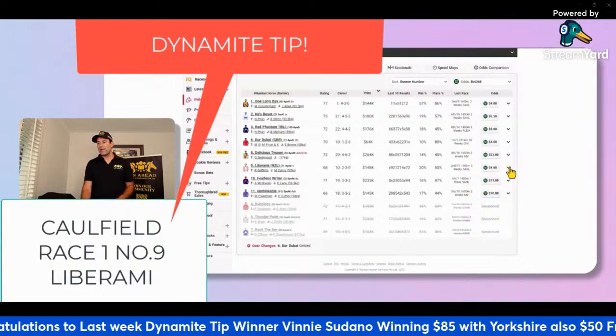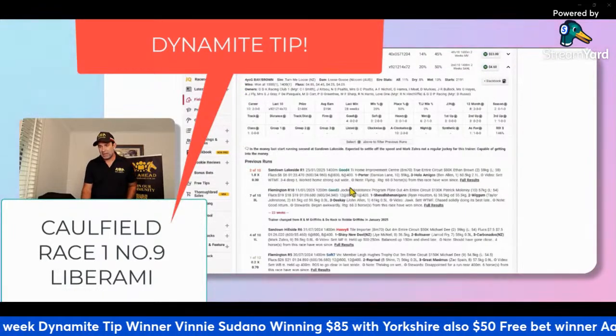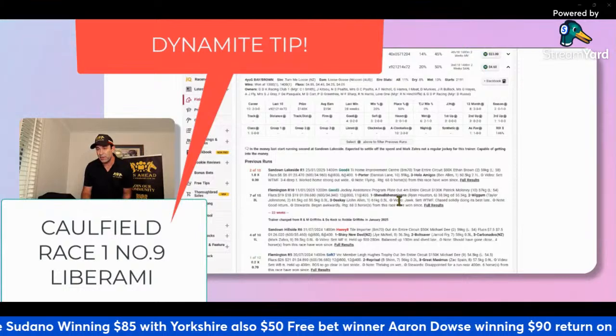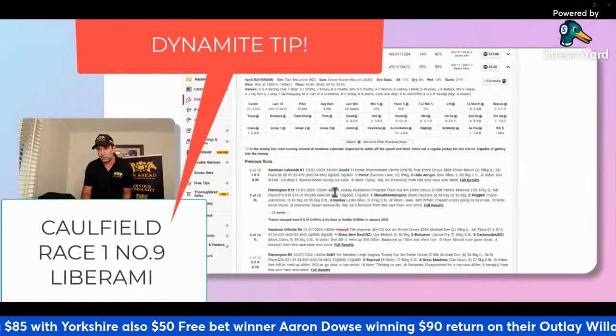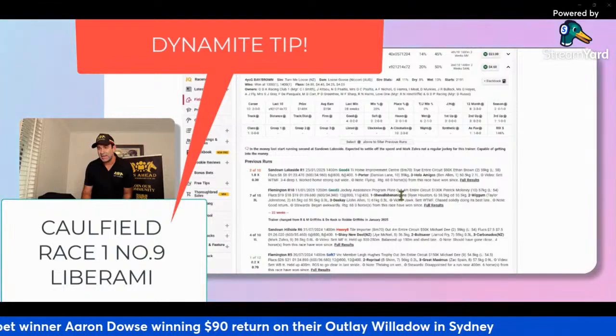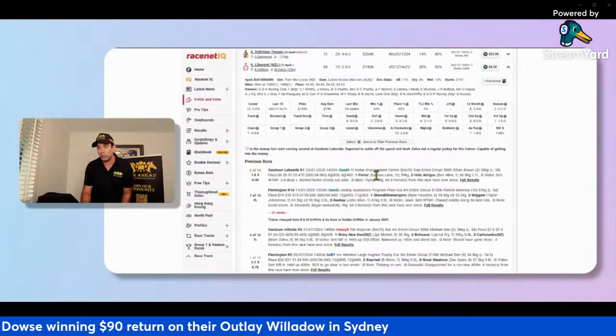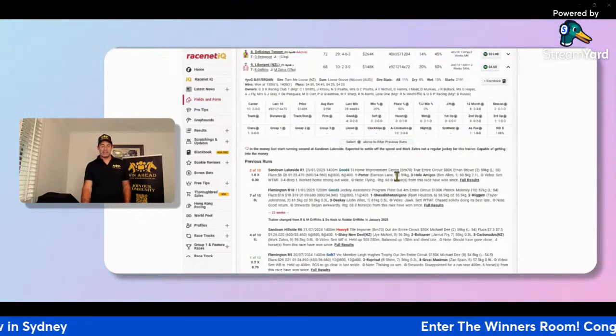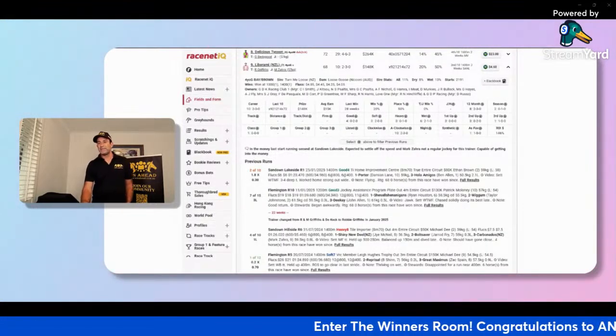So we are on Liberani here. As you can see, behind She's All Shenanigans, ran very well down the straight. 1,200 was too short. She ran second the other day, and then at Sandown Lakeside, Porter, it led all the way and she finished really hard. So Liberani is our dynamite tip.